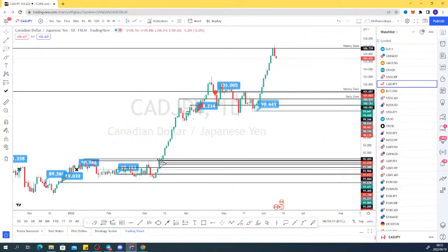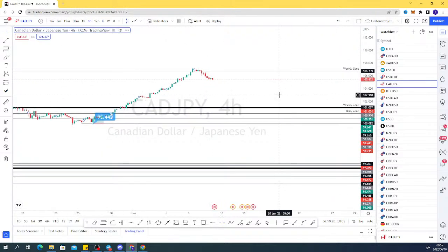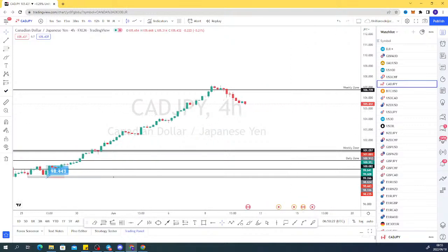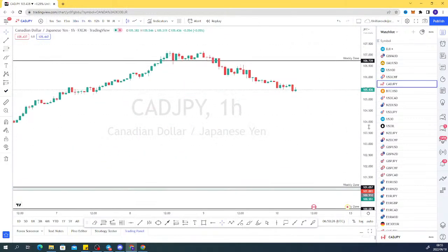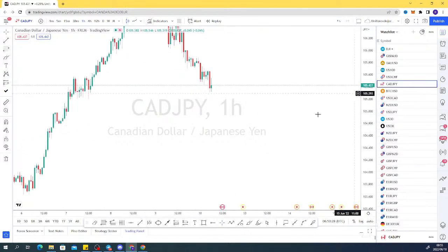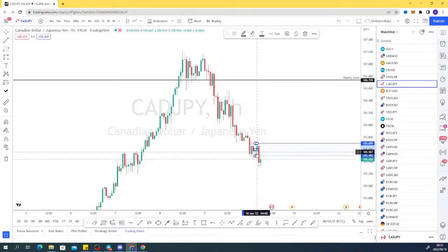This one we missed yesterday, guys, and it literally turned into a weekly zone. And I think we marked this a while back. Yeah, it turned into our weekly zone. So we missed that beautiful entry at the top. But that doesn't mean we're not going to find something decent.